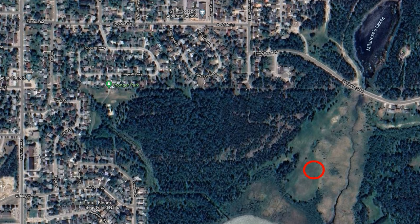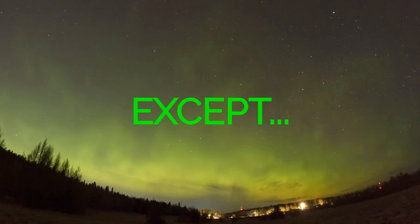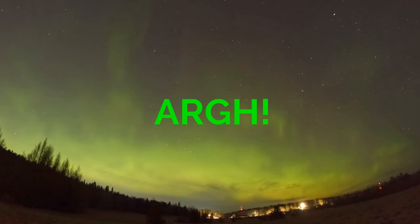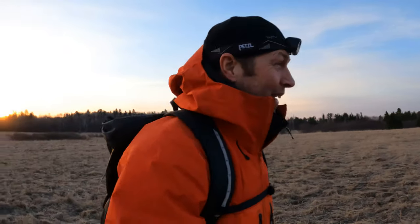So here we are in the daytime swamp, where I was shooting the aurora that night, and I was set up right about here. Nice. Except, look at all that light pollution. Arrgg. So then I grabbed my camera and all my stuff, and I ran this way.